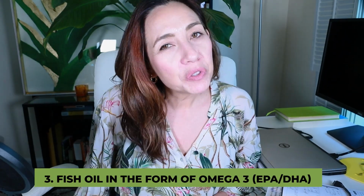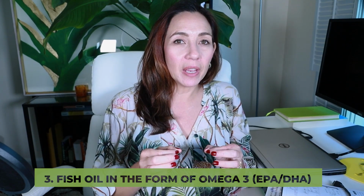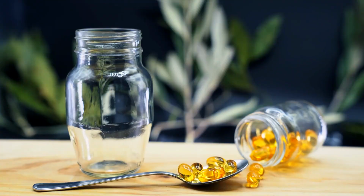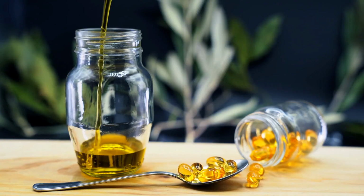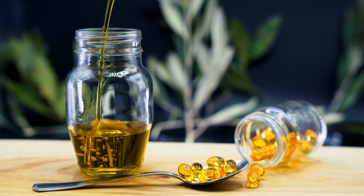Okay. Number 3 is fish oils in the form of omega-3 EPA DHA. And I like how one fertility YouTuber phrased it: omega-3s keep your cells plump and squishy. It's true. The membranes that protect and hold together our cells, mitochondria, and DNA are primarily made up of polyunsaturated fatty acids, which fish oils are composed of. Omega-3s reduce oxidative stress and reduce inflammation, and therefore help protect egg and sperm.